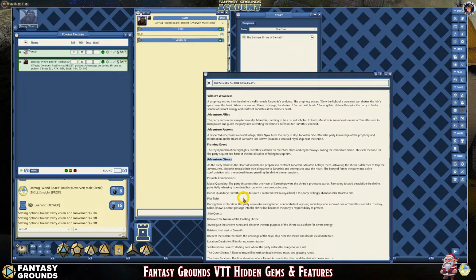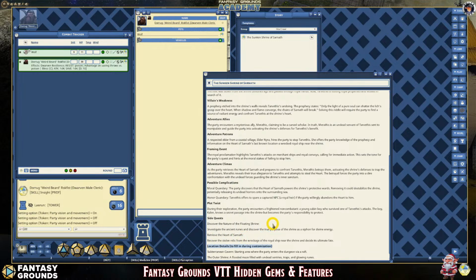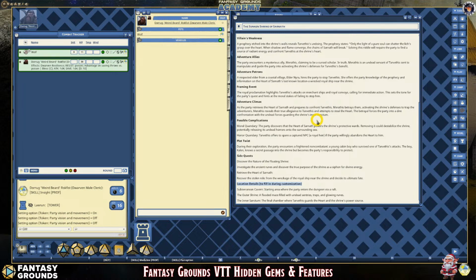Now I would just take the time, if I had the time, to go through and build these out. Maybe none of this stuff is ready yet, so I could go through here and take these ideas and even change them if I needed to. So this is just something that you can do to speed things up for you, especially if you run off the seat of your pants and you don't run published adventures. This might be helpful for that.